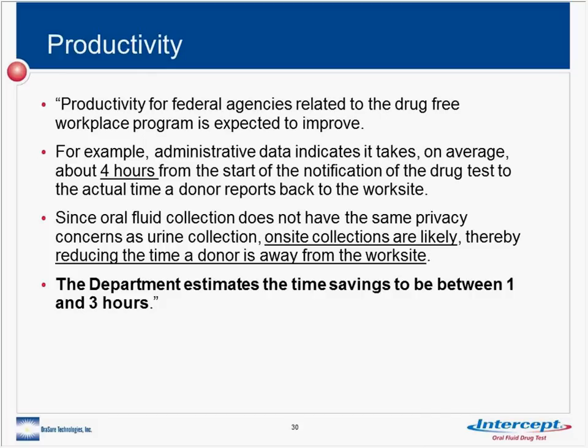So when it came to the subject of productivity, and I just sort of jump around a little bit, the productivity for federal agencies related to drug-free workplace programs is expected to improve. For example, administrative data indicates it takes on average about 4 hours from the point of notification of a drug test until the user is back to work. That's with the existing urine testing guidelines.